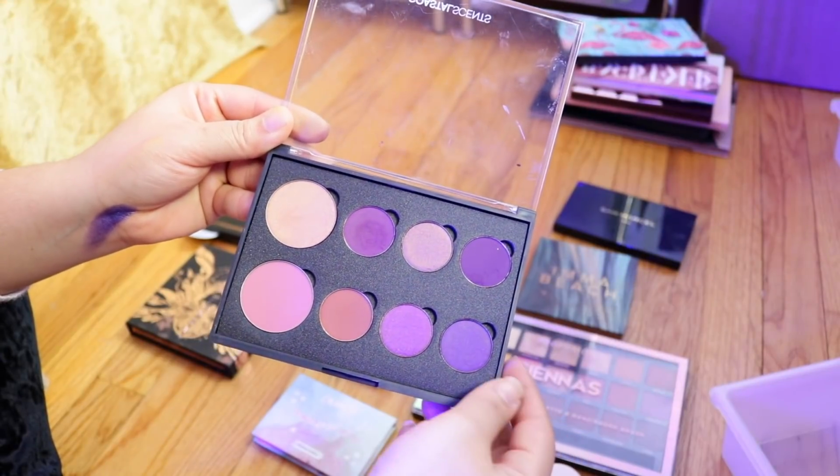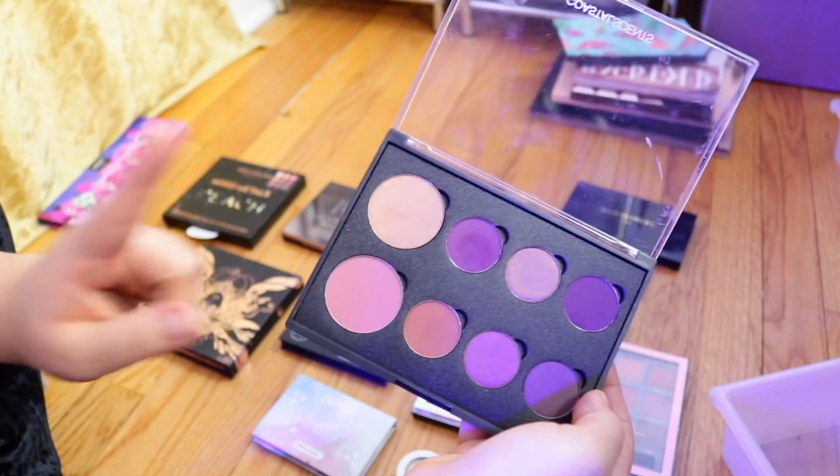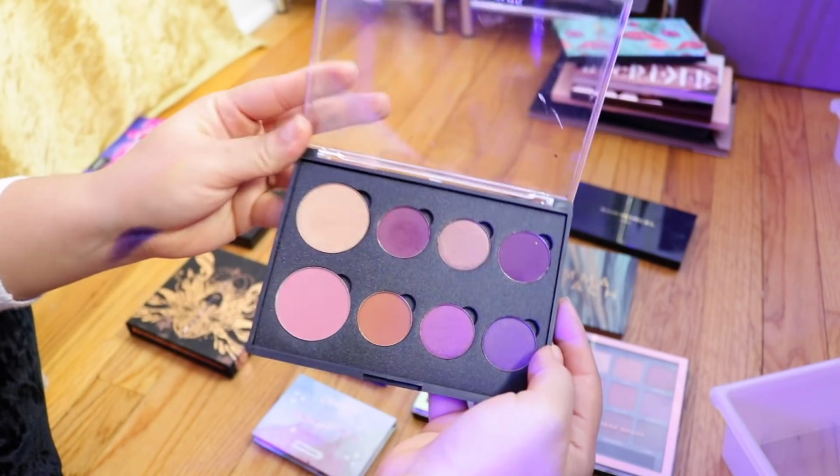Next we have these customized eyeshadows, you guys, from Coastal Scents. They're really good quality in my opinion for the price, and I think I'm gonna keep this one because it's the only one that I have from them as of right now, so I'm definitely gonna keep this palette.